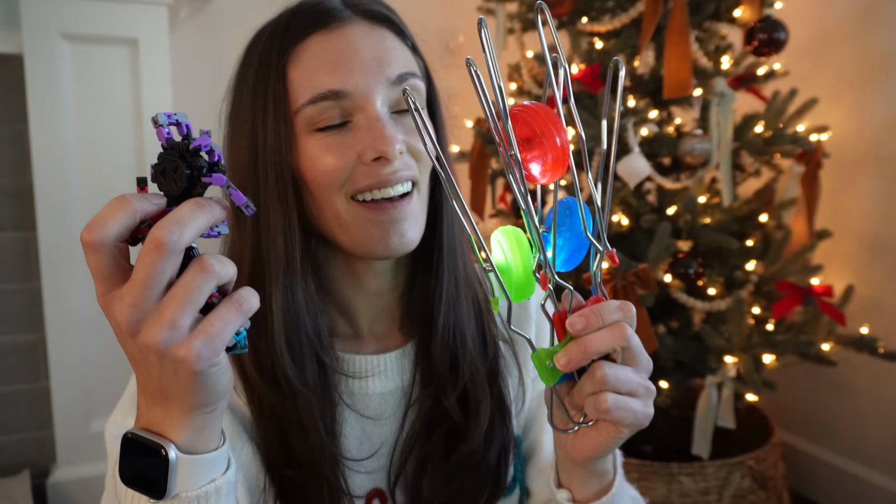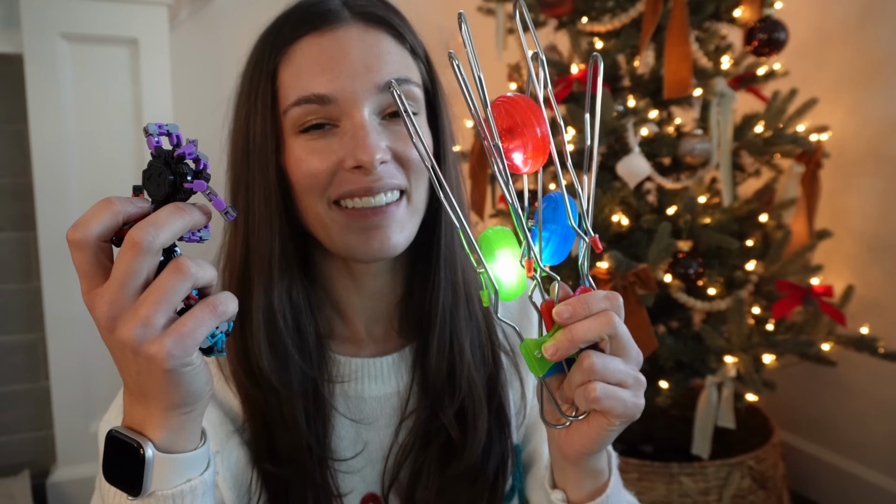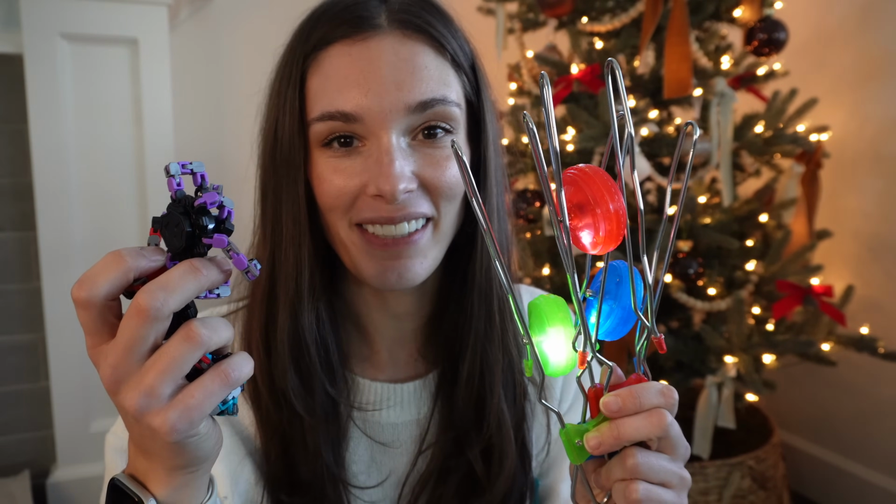Fidgets. I'm really excited about this year's fidgets. Now, I've gone on many rants about how I feel about certain types of fidgets. If they are squishy and leave grease marks on the wall or the ceiling or get covered in lint, I don't want them. I don't want them in my house. But fidgets are very useful.